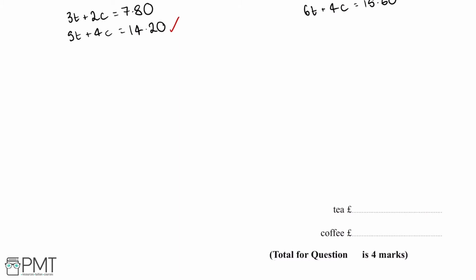So if we label this equation as equation 1 and this equation as equation 2, in order to work out what 1t is equal to, we need to do equation 2 minus equation 1.